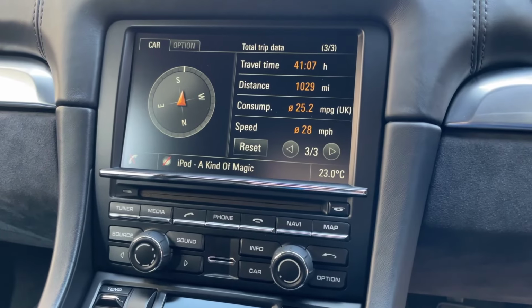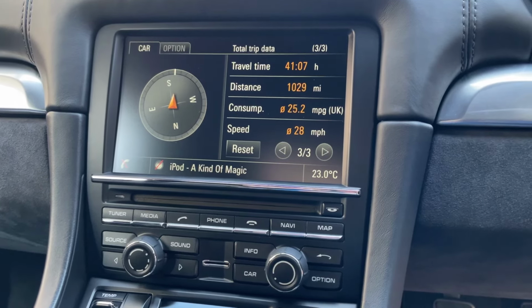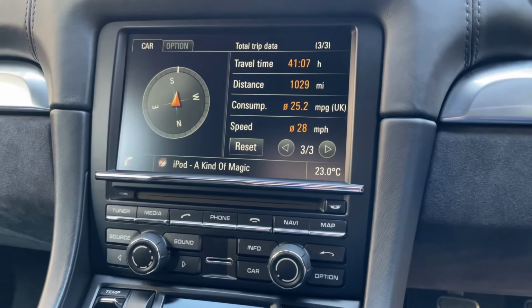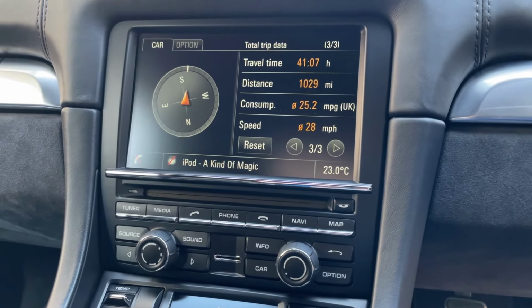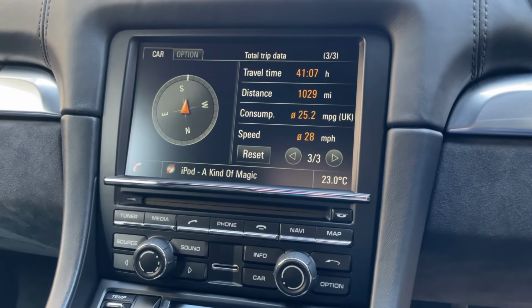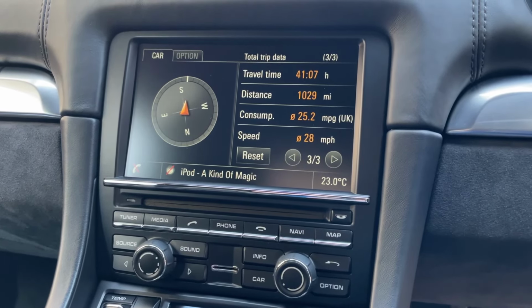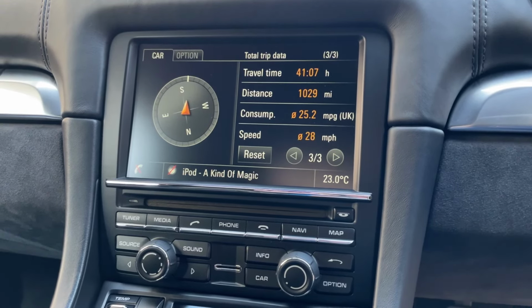So part 2 of hacks, hints and tips. Off we go. Number 21. So this is about PCM. We're going to do a little section on PCM, Porsche Communication Management. It's a computer, it sits in the dash, and as with all computers, it helps us to be able to reboot or turn them off and on again every now and then. To be honest, it's pretty stable, but knowing how to do it is useful.